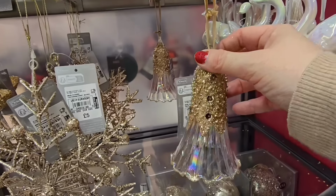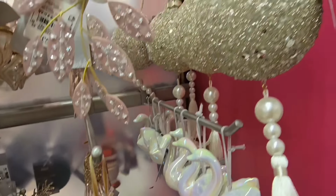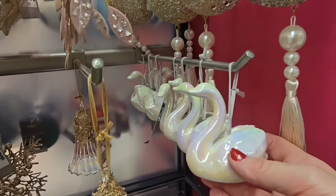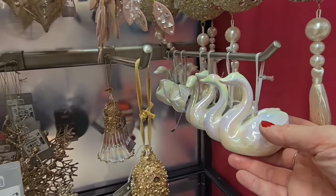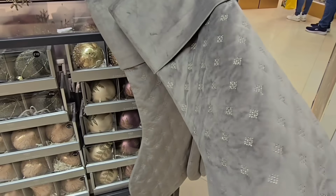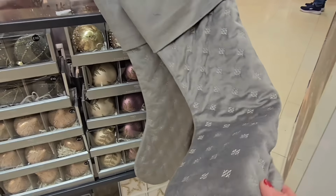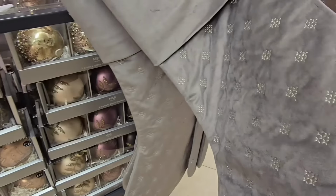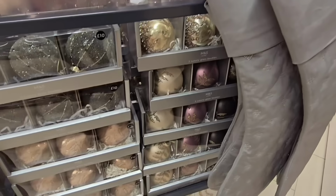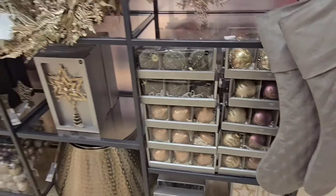That's pretty. Bell shaped. That actually has a tassel on. And there's a swan, which is all pearlescent and pretty. So that's nice. And then you have one of these plain grey ones, sort of semi, I was going to say quilty effect, but it's not, it's just sort of embellished a little. And there's some more multi-pack baubles there.